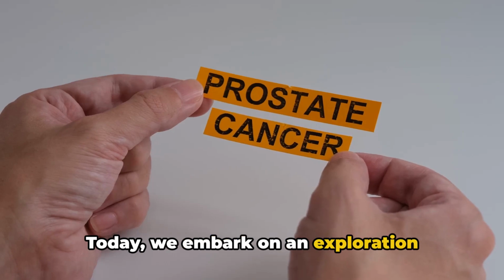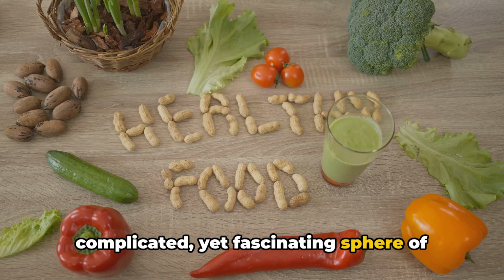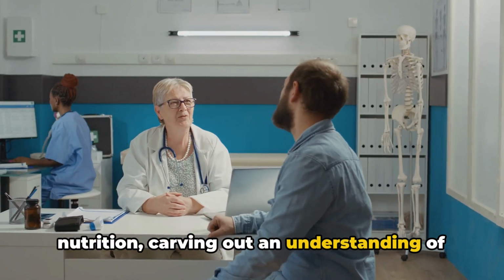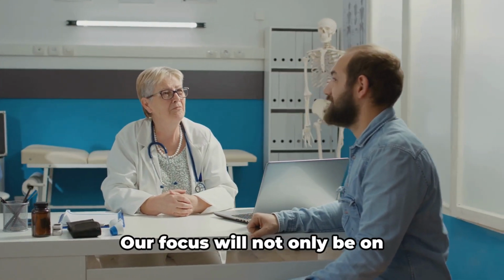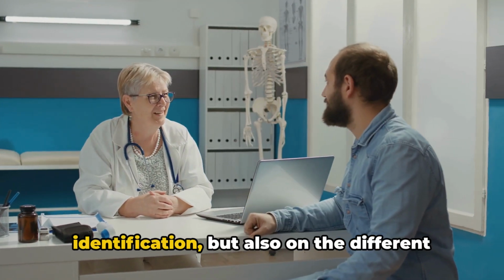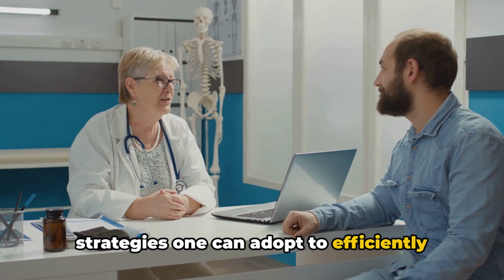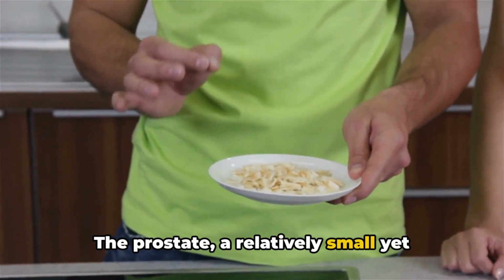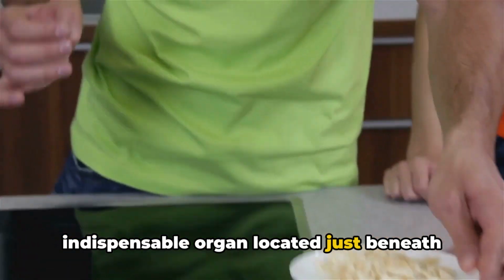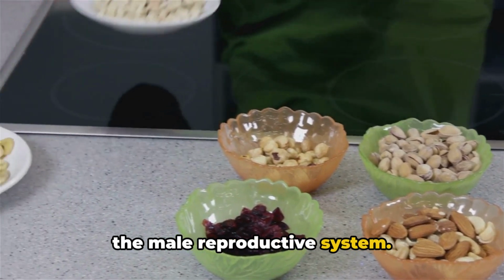Today we embark on an exploration journey, delving deep into the complicated yet fascinating sphere of nutrition, carving out an understanding of the top 5 foods known to trigger an enlarged prostate. Our focus will not only be on identification, but also on the different strategies one can adopt to efficiently shrink an enlarged prostate. The prostate, a relatively small yet indispensable organ located just beneath the bladder in men, is a master player in the male reproductive system.